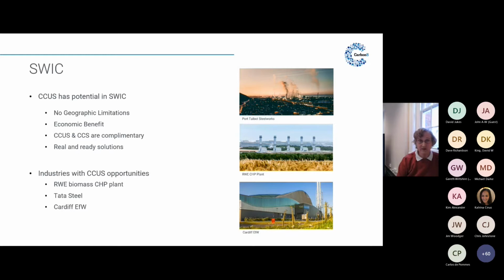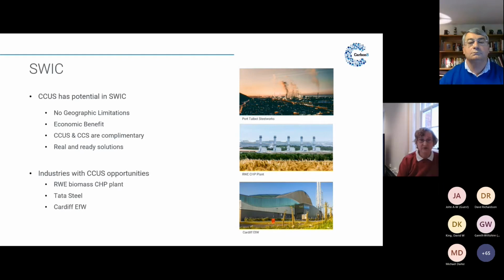In terms of the industries within the SWIC area, we've got the biomass plant, RWE, we've got Tata Steel's plant, and the Cardiff EFW producing residues that are reactive in our process. There are also historical deposits within the region that could also produce an opportunity for carbonate systems.